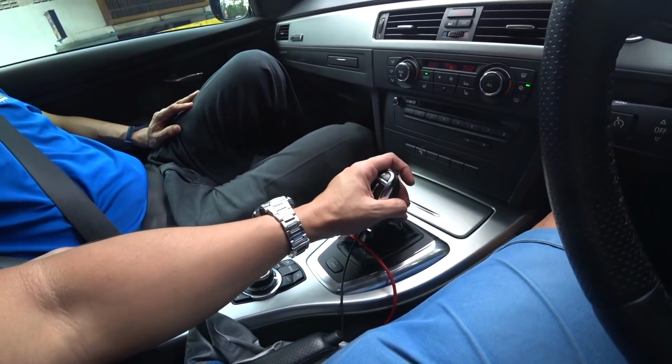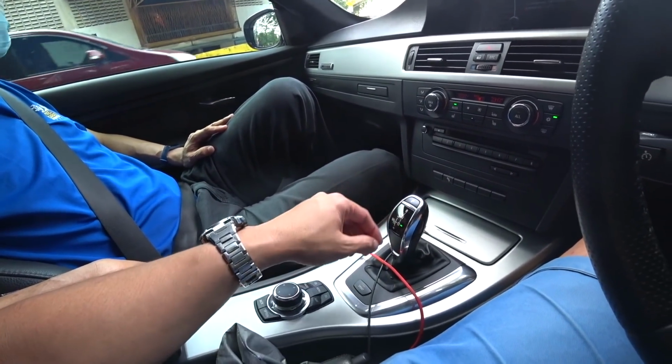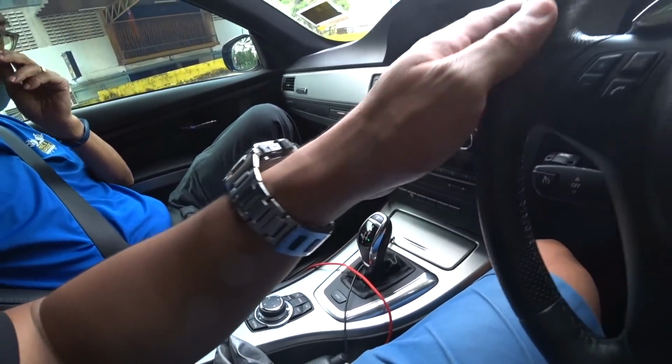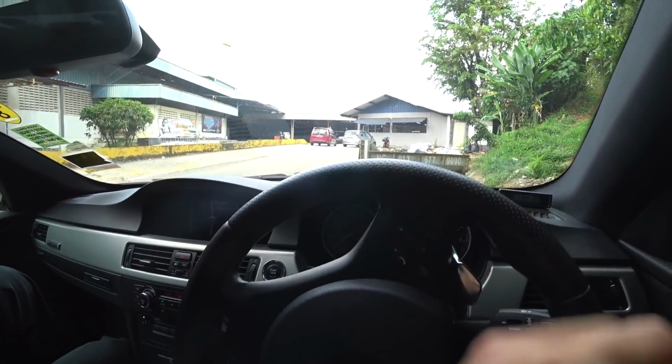Okay, this doesn't have that feeling when you shift the electronic. Yep. So everything is here. Alright, let's go. This is a dual clutch, 7-speed dual clutch, right? Yep. Okay.